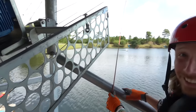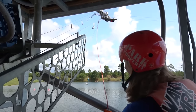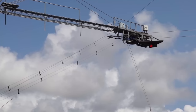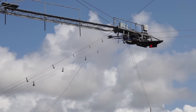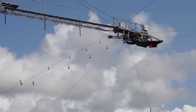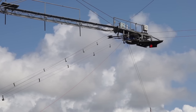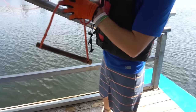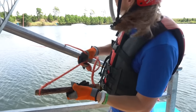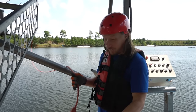Oh, there it is. It's on its way up. Oh, this is totally cool. Oh, look, there's our tow rope. It's on its way up the elevator where it attaches to the cable. Now we're all set and ready for our first rider. Look, and that's the handle that they hold on to. I bet they're gonna have some fun.